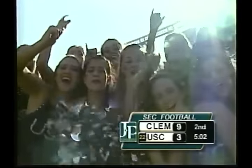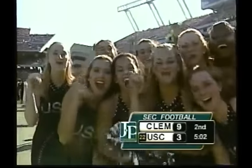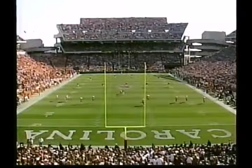Oh, how many happy faces in this stadium. Well, if you're a South Carolina fan, you're still smiling. You're trailing by a score of 9-3, but very much in this football game.